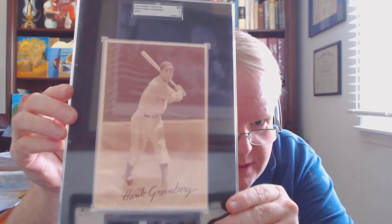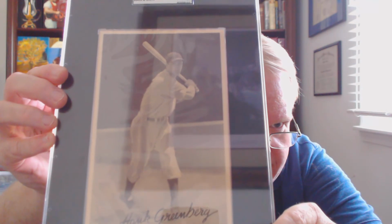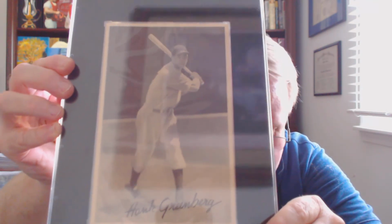The 1939 R303-B is a larger card, and it comes in a sepia version. If I can get the camera there. And that's the back. It's going to be a little different from the one you're going to see in a minute. And they also did a black and white version. And this is the R303-B black and white. Beautiful cards, kind of large, like maybe 5x8, something like that. So there's two variations. I've had those for a while.